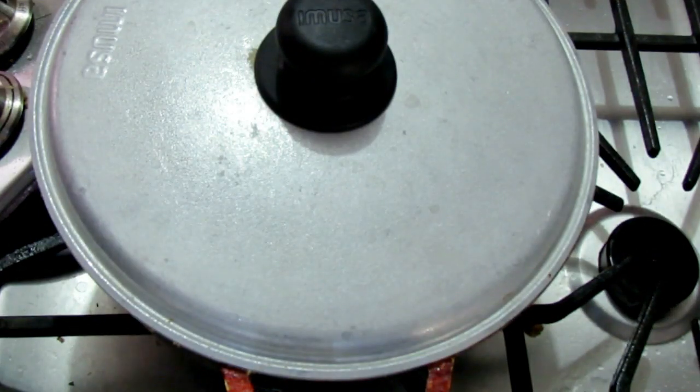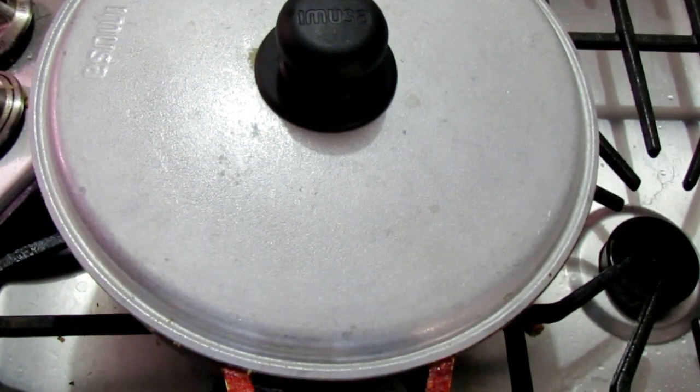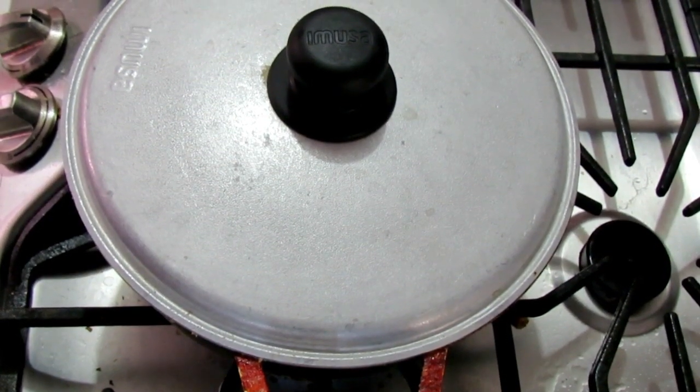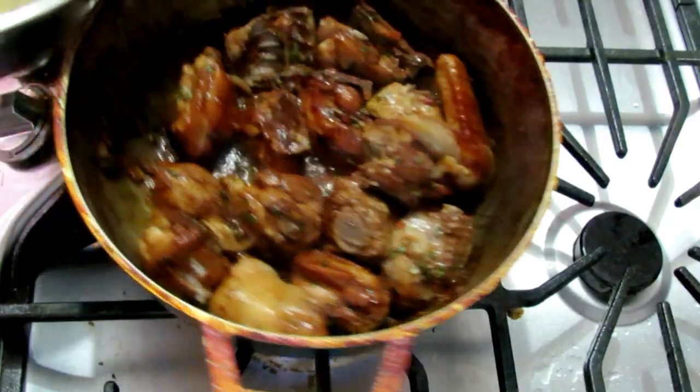Just reduce the heat a little bit. I'm just going to let it spring its own water, cook down, and then we're going to add a little more water and let it cook for 20 minutes until the chicken is nice and fully cooked.